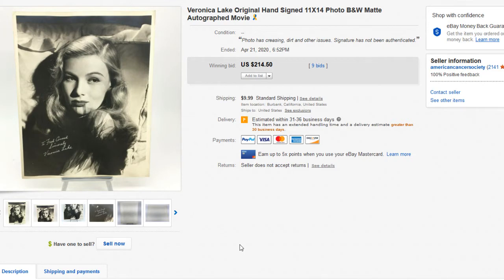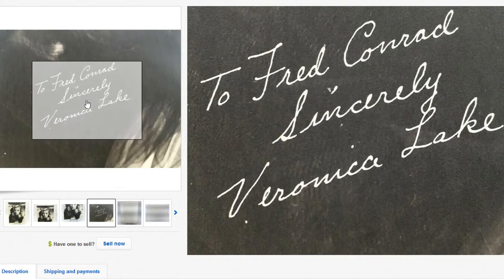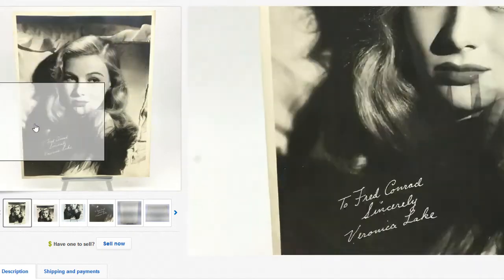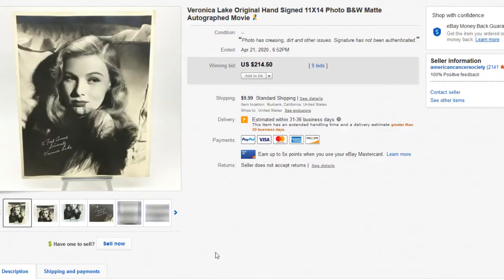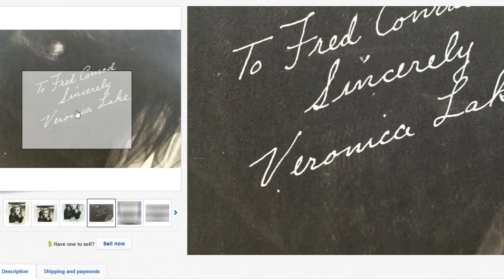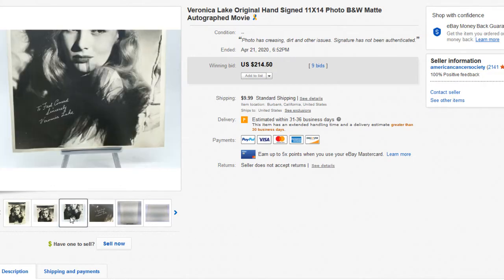Now, these aren't authenticated, though I did take a look at them, and to me, they looked legitimate. And this Veronica Lake one was just amazing. Just the whole thing was really good. If we had gotten this authenticated, which sometimes costs a lot of money, it probably could have gone for triple this value. I think that's what keeps a lot of collectors away from the Bob Hope ones and other things that we have for sale. They're not authenticated, and people want something authenticated because it adds a tremendous amount to the value in some cases.